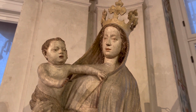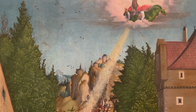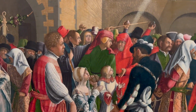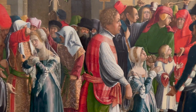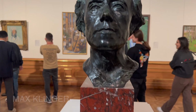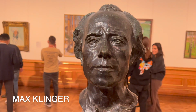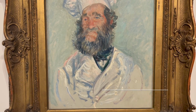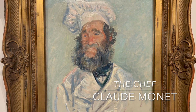But the main reason that people actually go to the Belvedere is because it's one of the greatest art collections in all of Austria and one of the best art collections in Europe. It has a couple great works, some beautiful sculpture works like Beethoven, a famous Monet painting of the chef.